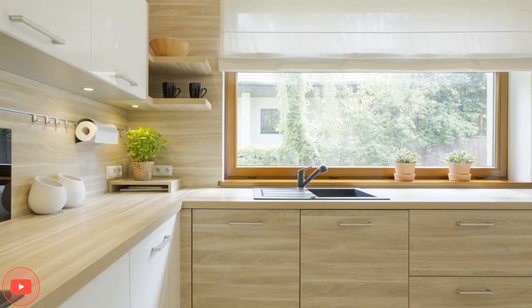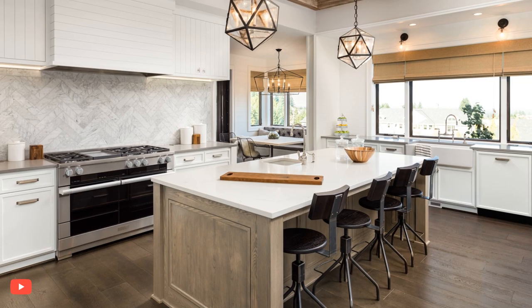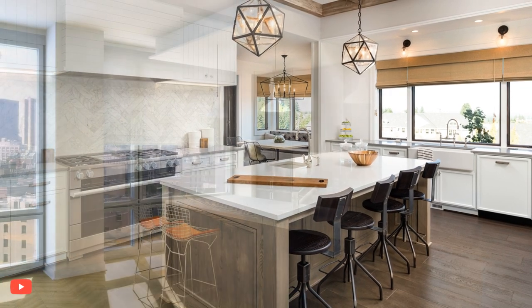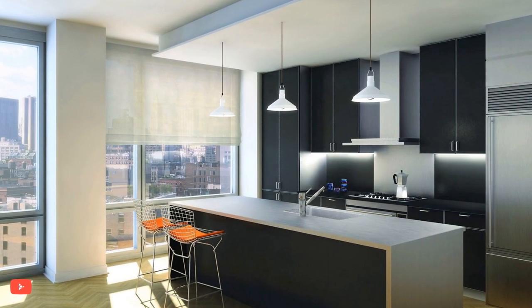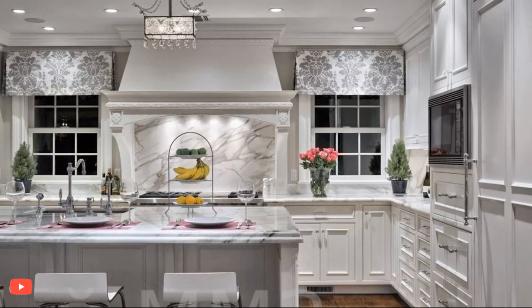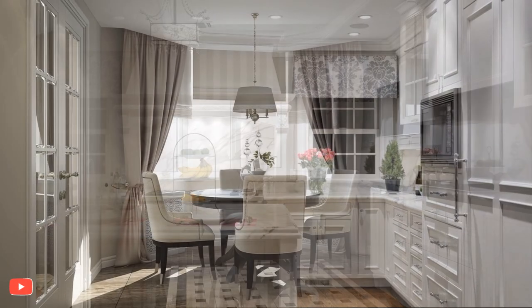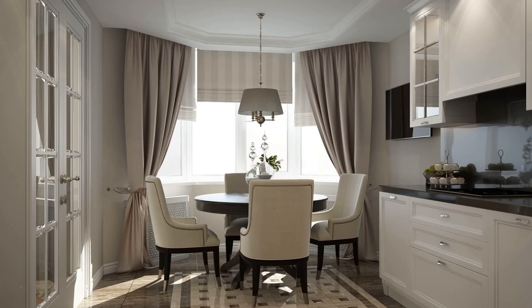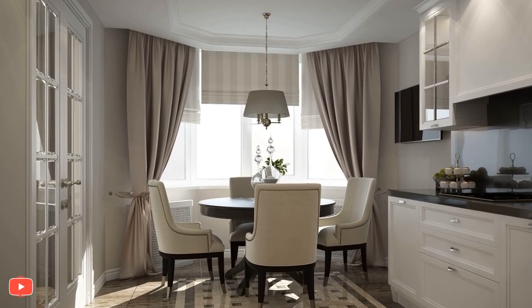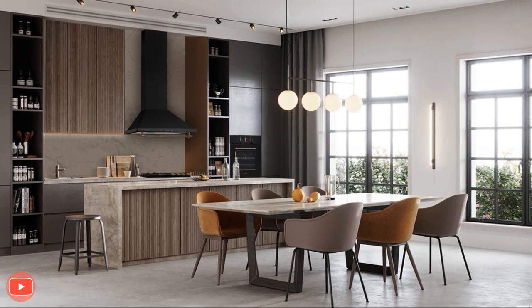In modern and contemporary kitchens, solid-colored curtains in bold hues or muted tones can create a sophisticated and sleek look. Choosing curtains that match the kitchen's decor or complement accent colors in the space can create a cohesive and polished design. Homeowners who prefer a more natural and eco-friendly approach may opt for bamboo or other sustainable materials for their kitchen curtains. Bamboo curtains add a touch of texture and warmth to the kitchen while embracing an environmentally conscious design.